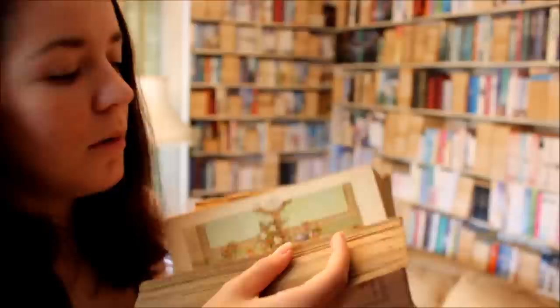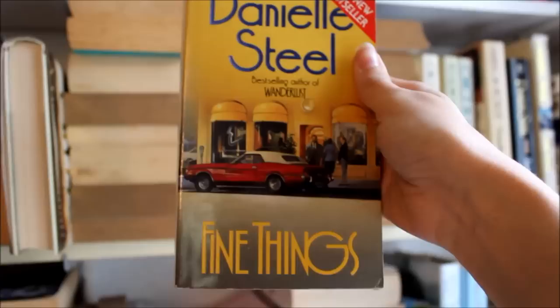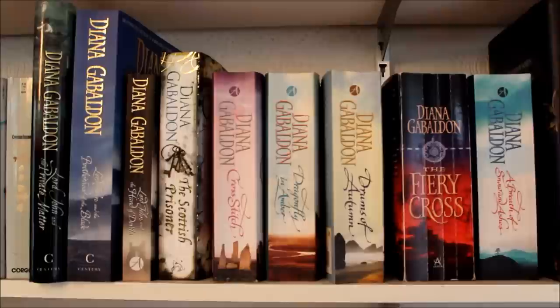Over here, we have some great examples of 80s book covers. Look how great that is. That is special. And here's a book cover from the 70s. I think this looks great. No library is complete without a collection of Penguin books. Here's where I found the Outlander series.